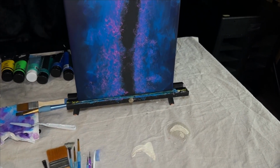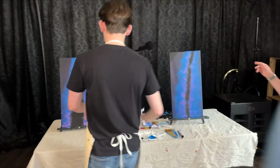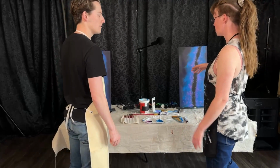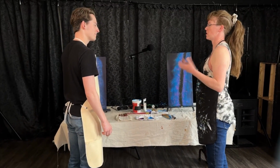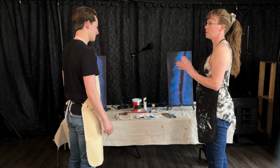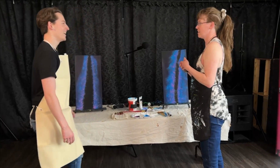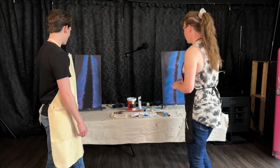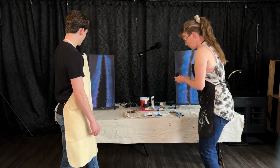What are we going to be looking for next? After that, we'll be putting on some stars, more of the dots on the side, with the sponges. But we just have to wash the sponges, because if you mix colors that are opposite or too far apart on the color wheel, you just get brown. If you're not going for brown, that's not what you want.